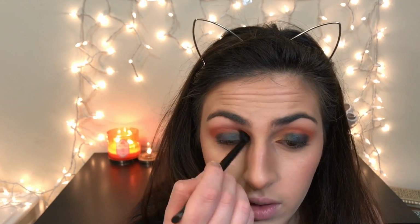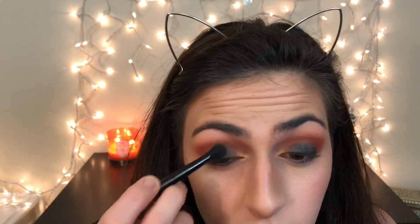We're gonna take the brush that comes in the palette with just a little bit of Saturn, and we're gonna blend the edges of all the shadows. See, the trouble with Throne and Osiris, when you start to blend them out, they just kind of go away. Do you see how they're just going away? That's the only thing that sucks about this palette, is that I feel like they just go away.